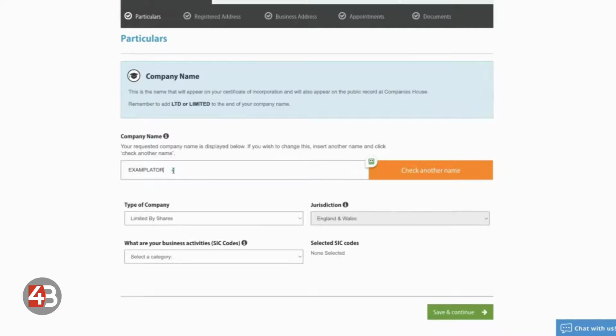Now you can choose either, it doesn't actually matter, but whichever one of these you choose, whether it's the abbreviated form of Ltd or the full form of limited, is your legal company name, and you will need to use that in the future. Personally, I prefer to just use Ltd because it just shortens it, just makes it that little bit easier. It's a limited by share company in England and Wales, so that's fine.